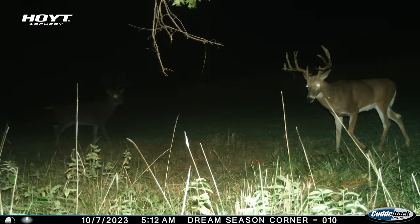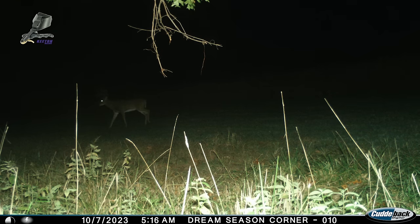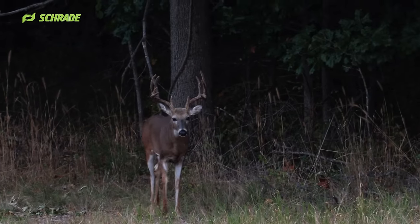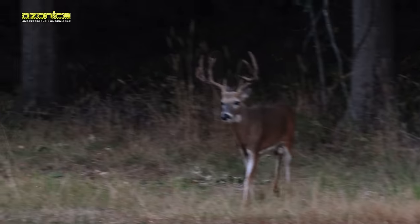I believe it was October the 8th, we got a picture of him that morning going back to bed. And we knew that we had to get in there and hunt that evening, because we were anticipating him feeding out in that green plot. And sure enough, like clockwork, he came out.